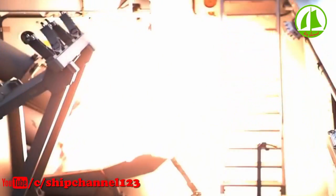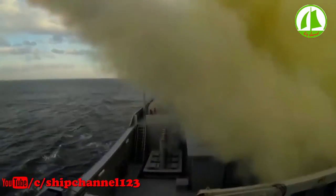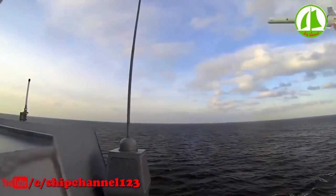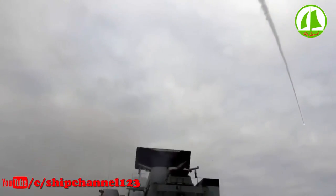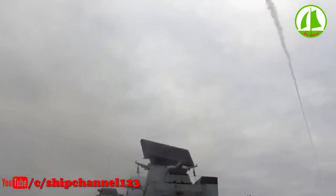Perfect launch, perfect procedures. That was great. And you always wait for those seconds to pass and the missile actually to fly away. That, of course, is a little bit nerve-wracking, but it worked fully as it should.